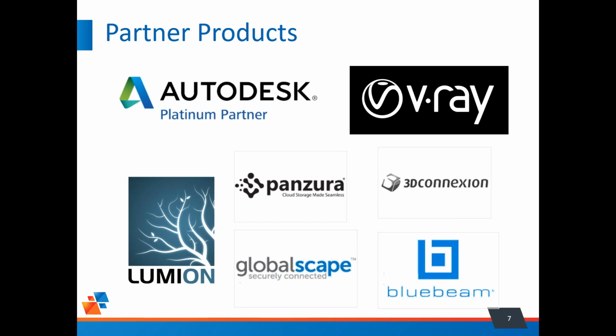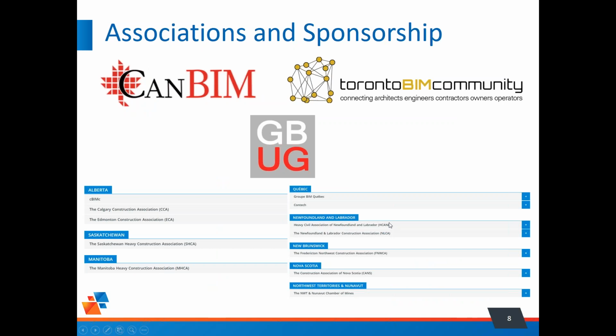Some of the partners that we are partnered with are Autodesk and Chaos with V-Ray, and today we're going to be working with Lumion on their solution. Some additional software or hardware that you might be using could be Bluebeam, GlobalScape, Zero, or 3Dconnexion mice. We're also associated with the different CanBIM affiliates and chapters throughout Canada, and locally here in the Toronto BIM community with the Smart Building Alliance.